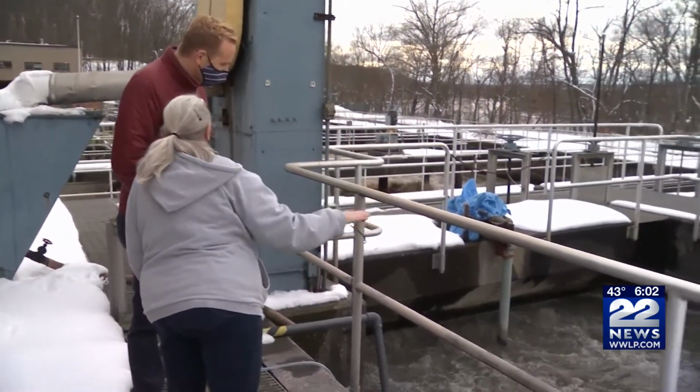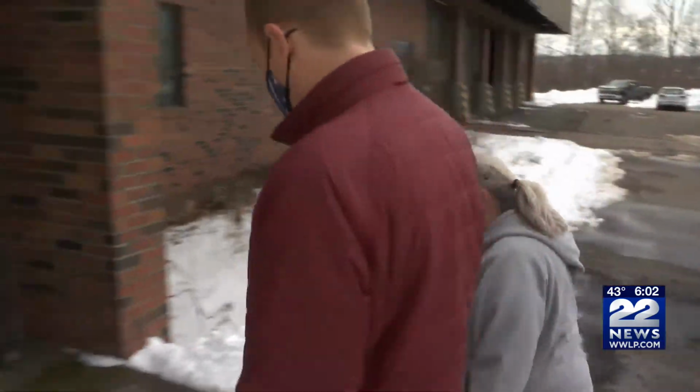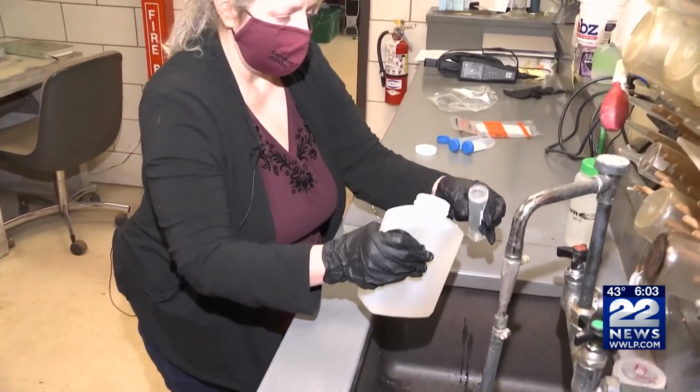Early on in the pandemic, the 22 News team toured the South Hadley Wastewater Treatment Facility on James Street in Chicopee. The plant processes sewage for South Hadley and parts of Chicopee and Granby. It also collects samples of that wastewater to be tested for COVID-19.